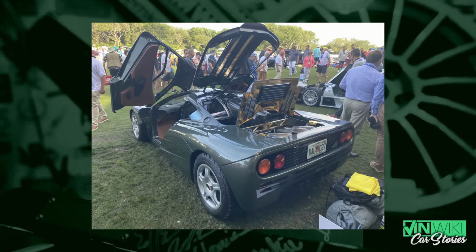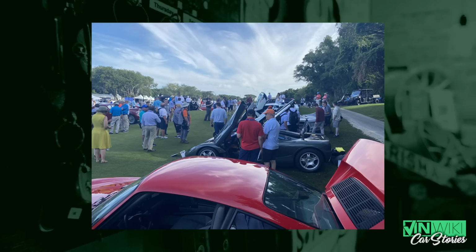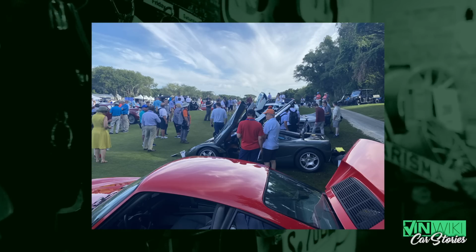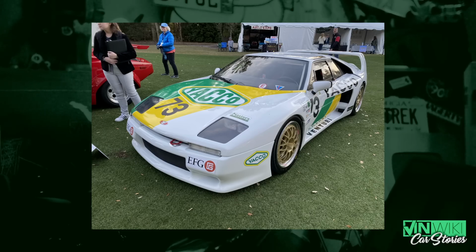A lot of the Pebble Beach cars barely make it through the Pebble Beach tour. People would logically think, oh, this car won its class at Pebble Beach, that must mean it's the best in the world. No, it means that it looked very, very pretty on that particular day. There is no warranty nor claim to the car's mechanical solidity or anything else of that nature.